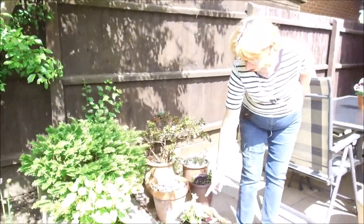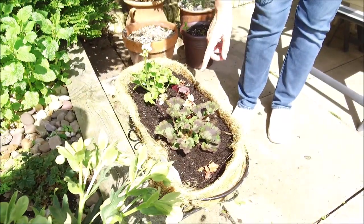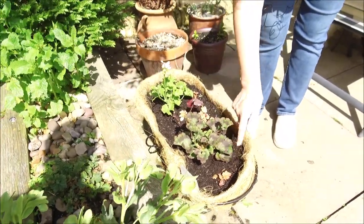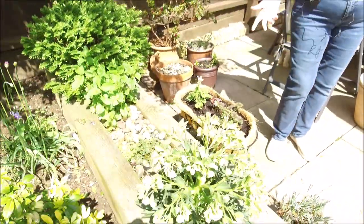My heucheras are not doing very well. You'll see as we go round, one of them was on its last legs, so I dug it out and split it all up, and it's taken, it's growing. This is a new one that I put in there the other day because it was just not doing very well. So we'll see.